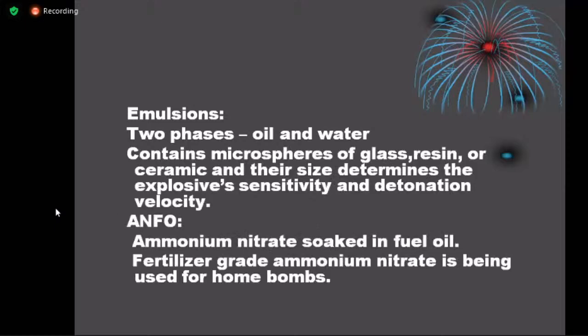So the ammonium nitrate is mixed with oil and water, and here the fuel, ammonium nitrate soaked in fuel oil. Fertilizer grade ammonium nitrate is being used for country bombs, because in the real explosives sold commercially, they use purified, special explosive grade ammonium nitrate, whereas the terrorists use the fertilizer grade. So efficiency will be reduced, but they are not concerned with that. A lot of explosions have taken place using ammonium nitrate.